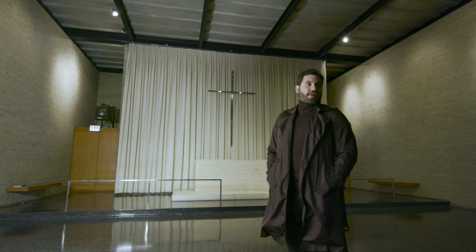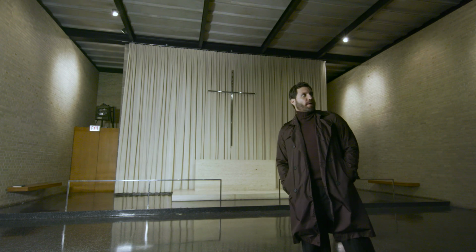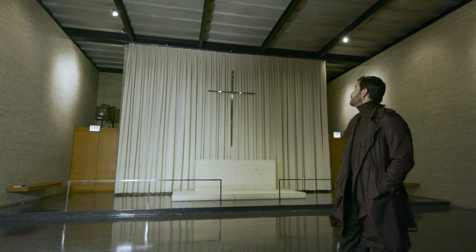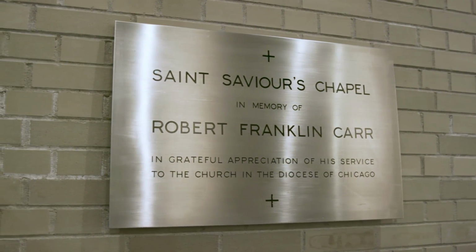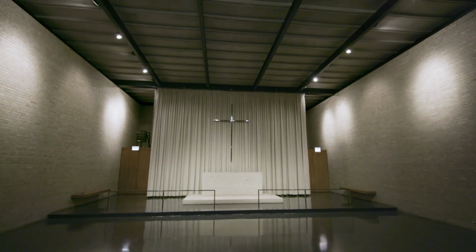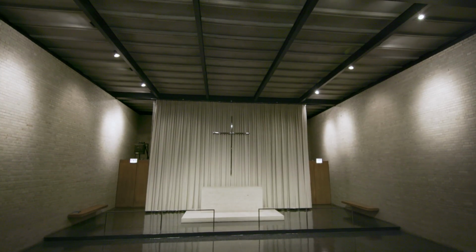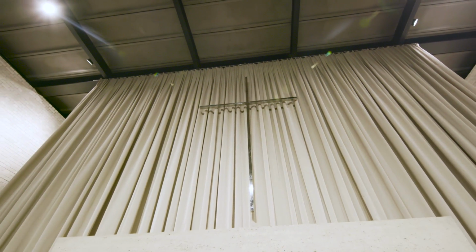This chapel was built in 1952, and it is actually the only ecclesiastical space ever designed by Mies van der Rohe. It bears almost no resemblance to a Renaissance or Gothic cathedral. Instead, it is a temple to God and to modernism. Inside, the God Box remains stark and simple, just as Mies wanted it. Steel railings, a marble altar, a curtain, and of course, a cross. Services are still held here every Sunday.